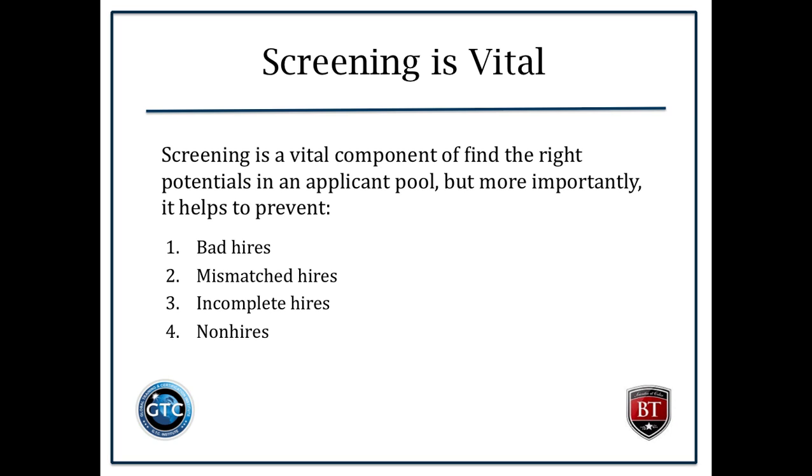This problem is caused by a lack of understanding of real job needs and overvaluing the depth of technical competency during the interview. Next is incomplete hires, people who can do parts of the work well but not everything. This problem is caused by interviewers who overvalue a few traits and then assume global competency across all job needs. This is also referred to as bad intuition.